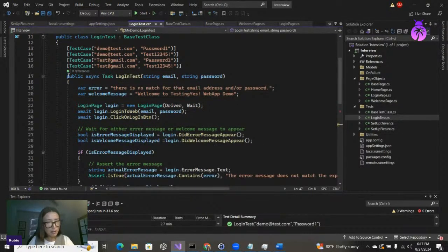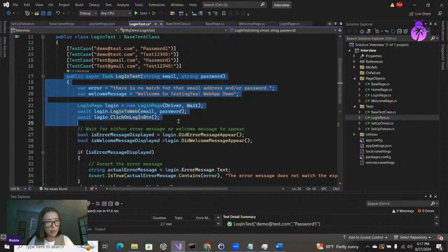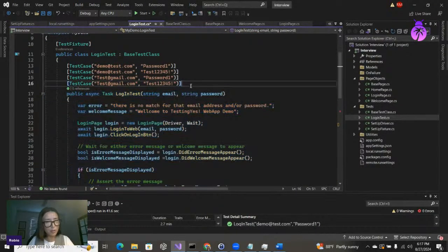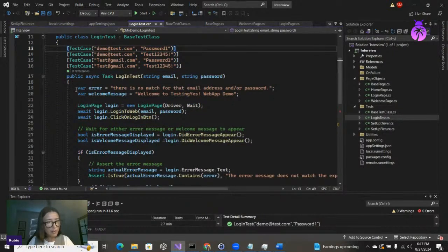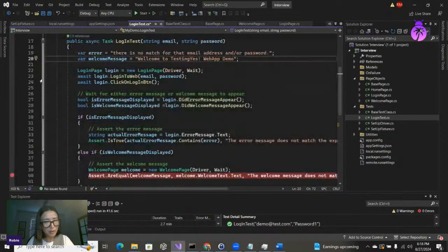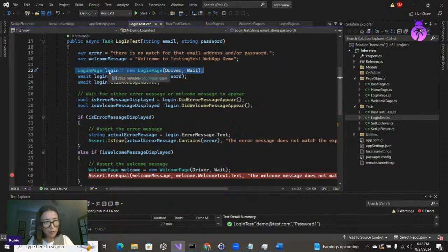So you can see for that login test I demonstrated earlier, we just want to use one script but be able to run all different test scenarios, right? Here you can see, first of all, I initiated what is the error message I want to verify and what is the welcome message I want to verify. We create a page object for the login page. First of all, we call the login page. And then when we go to the login page, we can call login to web.